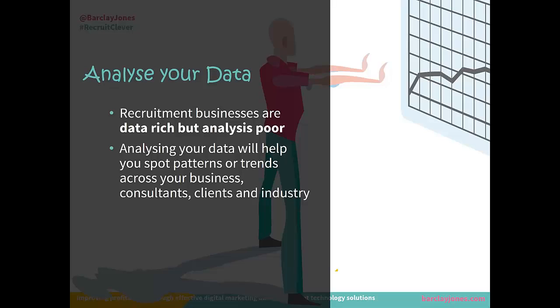Okay, we've already mentioned that recruitment businesses are data rich but analysis poor. You obtain a huge amount of data from candidates, from clients. Some of that data goes into the CRM system, some of it doesn't. Probably a lot of it doesn't. A lot of it probably goes into spreadsheets. It goes into people's heads. It goes into their mobile phone. It goes into Word documents, whereby you've done a pitch maybe and you've collated all this wonderful information, and then the next time you come to bids and tenders, all of a sudden that information is completely forgotten about.